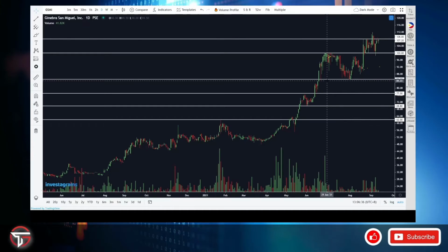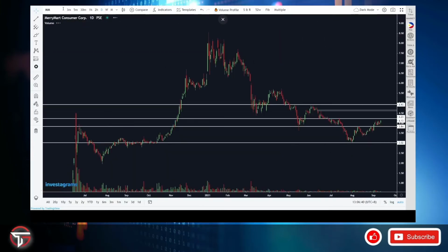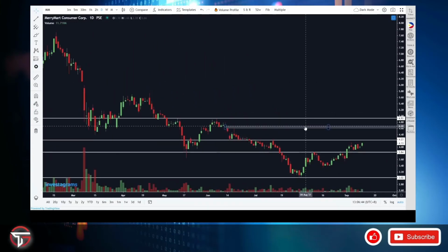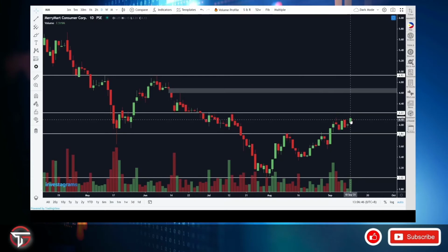Next, let's take a look at MM. So we also looked at MM yesterday, and I just wanted to discuss it quickly today kasi nagkaroon tayo ng parang mini breakout of sorts. It's not a real breakout. Okay, a real breakout for me would still be a break above 4.23, itong area na yan. But it does look like it's gonna try to attempt na bisitahin man lang tong 4.20 something na area, no?